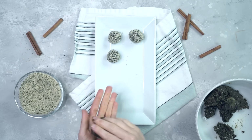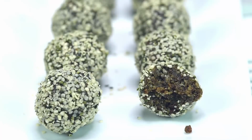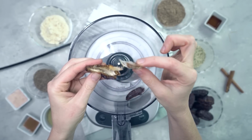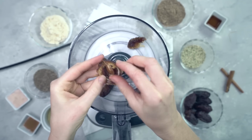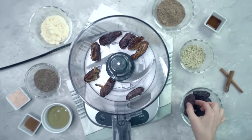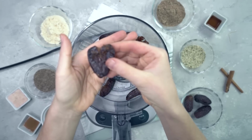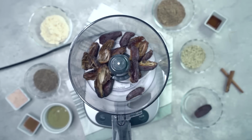Next up, we have my Super Seed Matcha Energy Balls, and these are paleo friendly and vegan. So the first thing I'm going to do is remove all of the pits from the dates, and then I'm going to add the dates to my food processor. And by the way, dates are very nutritious. They contain potassium, magnesium, vitamin B6, copper, and they even contain a significant amount of fiber per serving. So every now and then I do like to incorporate dates into my moderate carb days, especially if I'm making a dessert or a quick snack recipe. Oh, and by the way, you do want to make sure that the dates are fresh and slightly soft, because if they're too hard, they won't blend well, and it probably means they're old anyway.